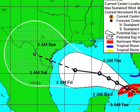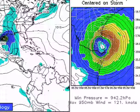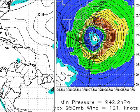And boy, this thing could be pretty strong. The GFDL ramps this thing up to 121 knots. And that's the 950 millibar wind, and the surface pressure is going to be lower than that. That's a whopper of a storm. That's a 4 or 5 type storm coming into South Padre Island. Brownsville, Harlingen, McAllen, that looks just horrible for those folks if this intensity is right.